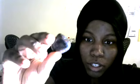Let me see if there's a way for me to use my light to make it look good. Let's see if I can make it look good. Yeah, you guys, can you see that kind of reddish pigment towards it? It's probably kind of hard to see, but there's kind of like red and black in this stone.